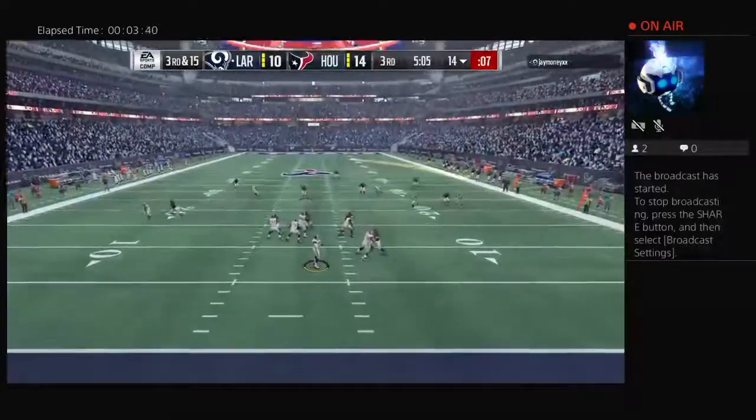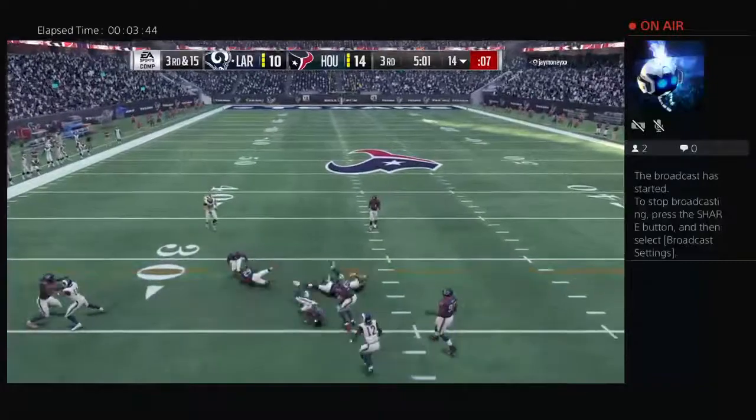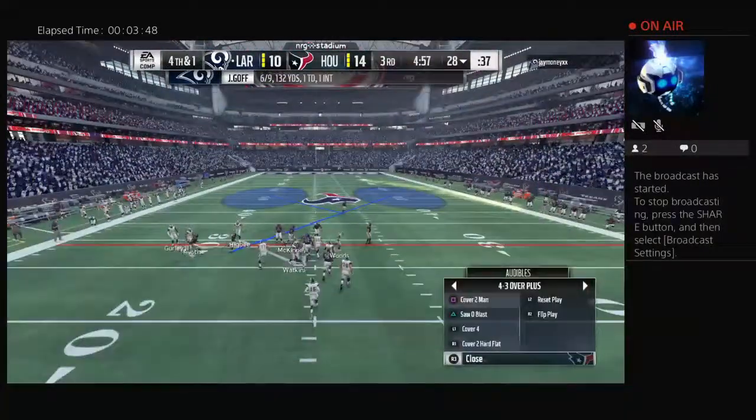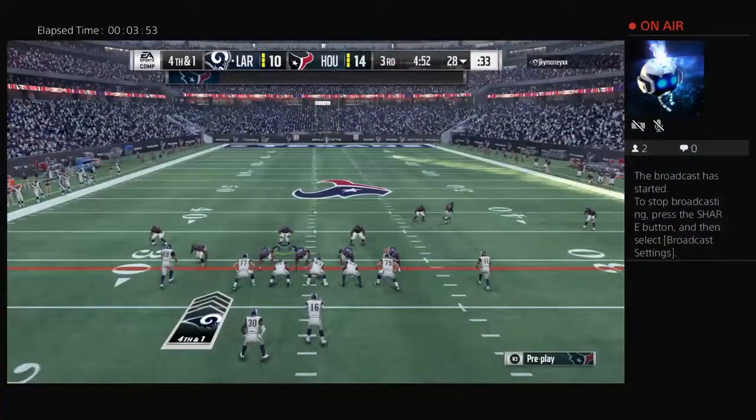Third and long. It's gone. They got a man over the middle. It's Woods. And this one will go to the 28-yard line. It'll be a pickup of 14, but they're still a little bit short as it brings up 4th.